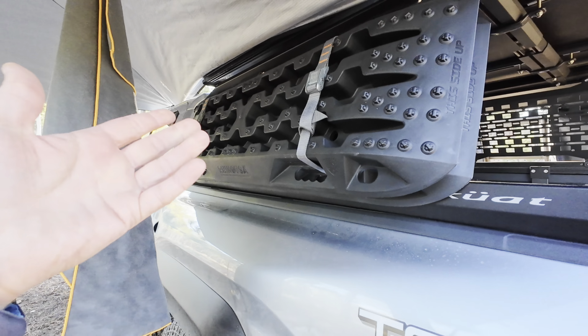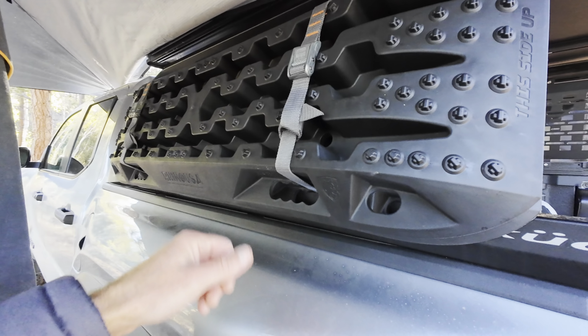And then as far as the Kuat Ibex goes, I was able to put on my Molle panels as well as mount the traction boards to the Molle panels. That went all pretty smooth, which is great. And the cool part about running it in full height is I can still see out of my rearview mirror and see what's going on, which is really helpful for driving. So anyway, we're on our way up, and we'll see how it goes.